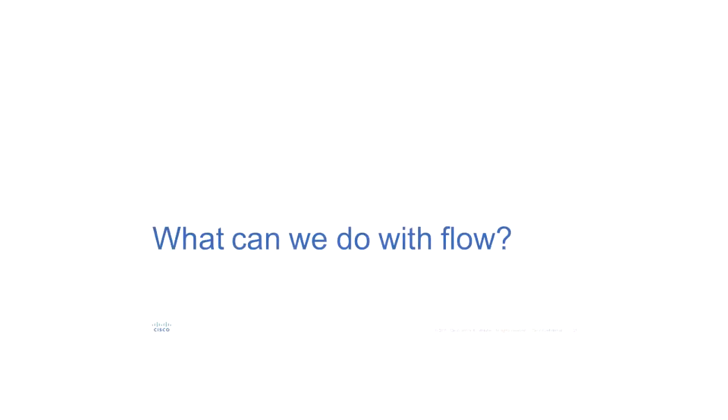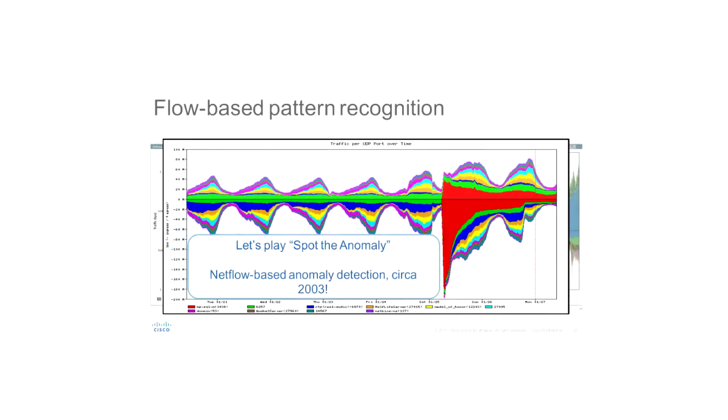And what can I do with it? Basically, it's just as easy as forwarding it all to a collection device, applying algorithms to it, and looking at graphs and such. So your flow records pour into there, and then what you do with them is based on what type of system you're using to collect that data. So what can we do with it?